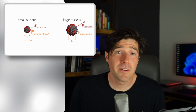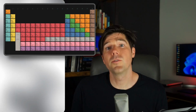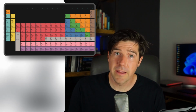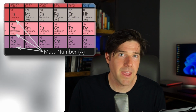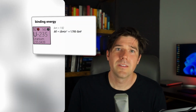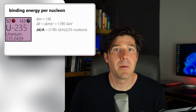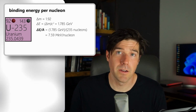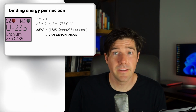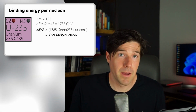In order to make a fair apples-to-apples comparison between the binding energies of all of the elements, it's useful to normalize an element's total binding energy by its corresponding number of nucleons, or its mass number A. So in our example of U-235, we can divide 1.785 GeV by 235 to arrive at a binding energy per nucleon of 7.59 MeV per nucleon. This is the number that is commonly listed on a detailed periodic table and helps make a fair comparison between each element's binding energy. Let's see what this looks like and find some trends.